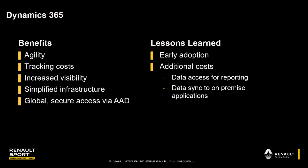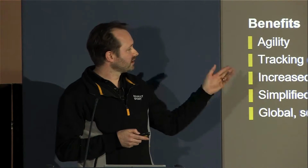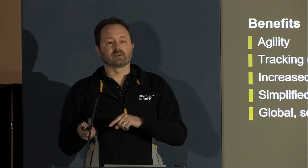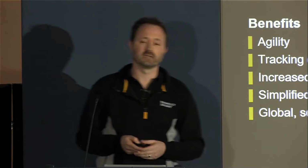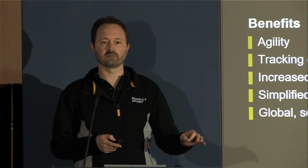Some additional costs that we had: we want to take our existing reports and point them to the Dynamics database. Obviously, we can't do that in software as a service, so we have a separate object stored database running in Azure that we can run our queries against. And synchronizing data between Dynamics 365 and our on-premise applications is slightly tricky, again, because it's a software as a service offering, so we can't create a VPN tunnel to our premises.